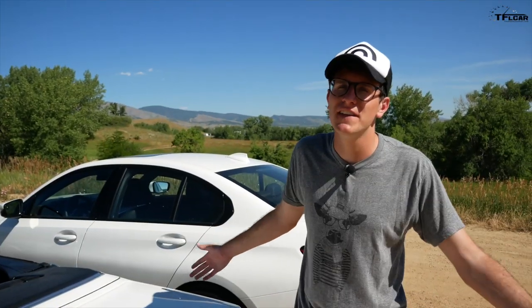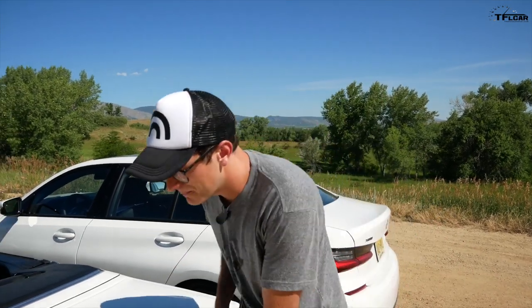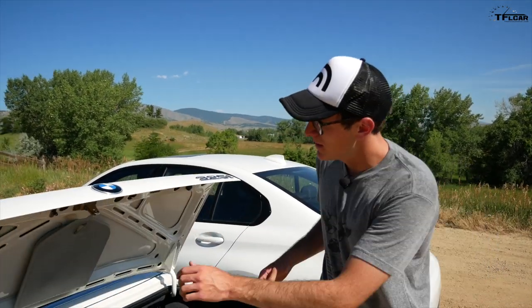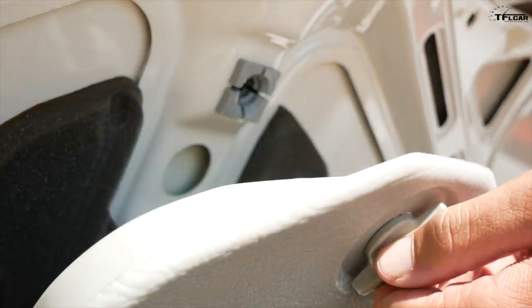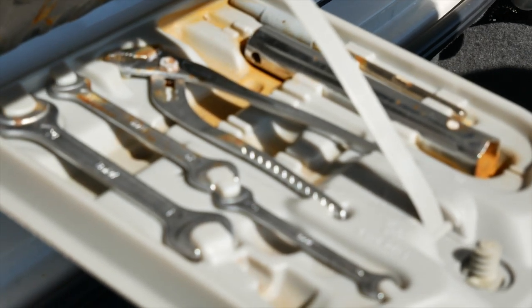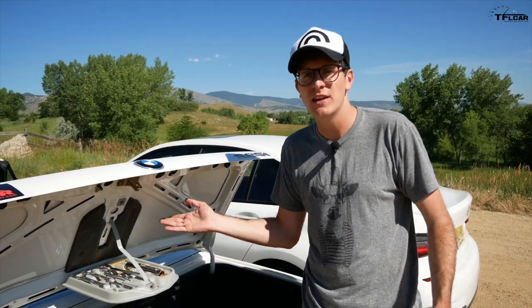If you broke down on the side of the road back in the 1980s in your BMW, what you did is you got out, you popped the trunk, you opened this little flap, and check this out, you got a toolkit. And then you fix the issue, but this was a classic BMW thing, the toolkit in the trunk.